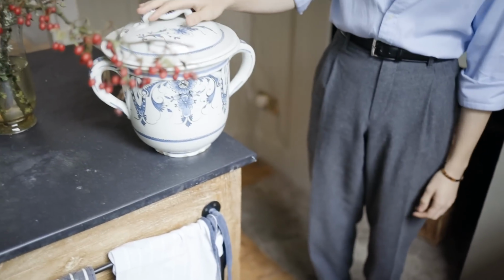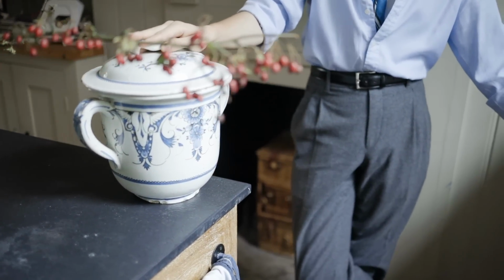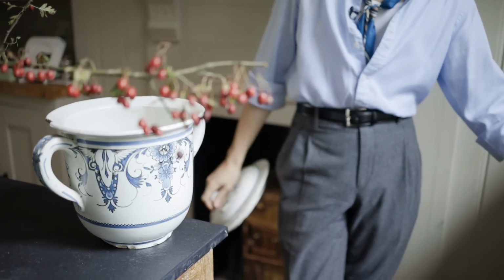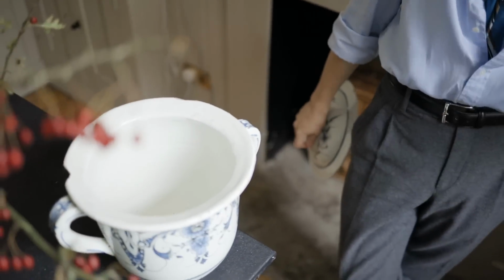Some of you might recognize that. It's an 18th century pot de chambre. It's basically an 18th century loo. But if you remove the lid, it makes a very great flower vase for a big flower arrangement.